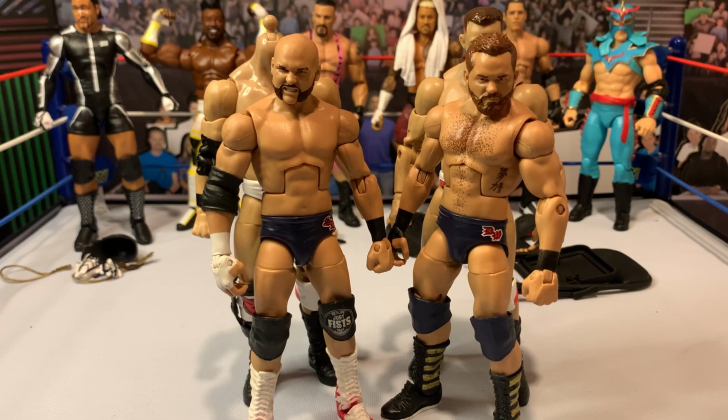Got to put them next to my American Alpha Elites on my shelf, so really excited to pick up that Scott Dawson. Maybe not a grail figure, but one that I've really been trying to chase down for a while, and I got it for a decent price, so I was really excited about that.